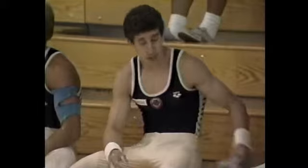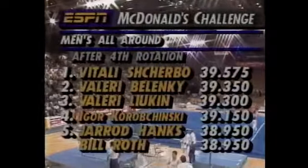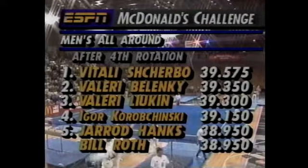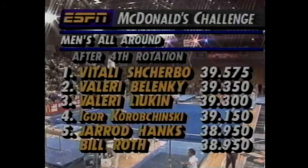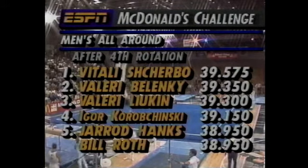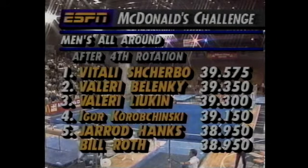You can take off 3 to 5/10 of a point in a situation like that, so another glass nose score here. More gymnastics yet to come as the Soviet Union right now 1, 2, 3 and beyond. Much work left ahead for Roth and Hanks to get in the medal count from an individual standpoint in the all-around. We'll return to San Jose with more right after we pause.